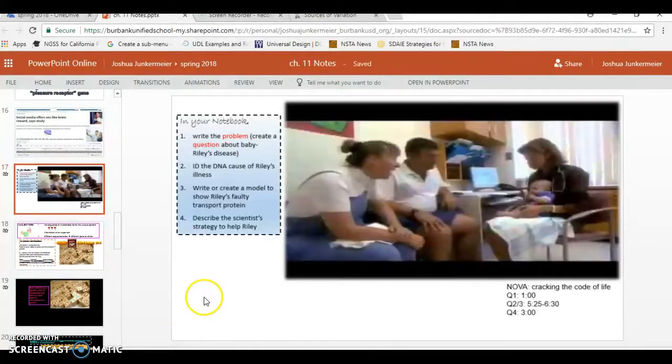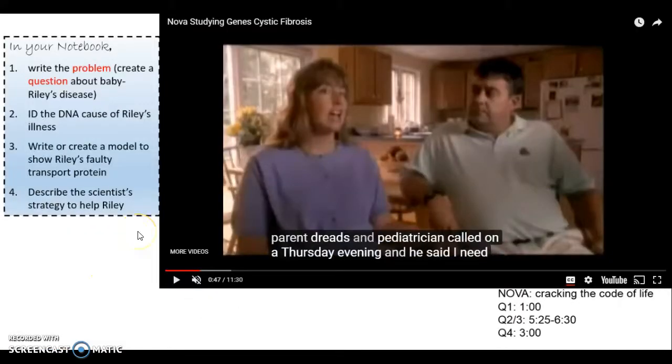Alright, next thing up is slide 17, and in your notebook you're going to have to respond to some questions. So we're going to put this slide in presentation mode and try to answer some questions. Right, first thing we want to do is we've paused it basically around 1 minute in for question 1. Question 1 is write the problem or create a question. Remember, a problem or a scientific problem is just a question about baby Riley's disease. So we won't hear the audio from the video, and that's okay. Let's look at the subtitles here, the captioning, and that plus my help will get this question answered. So here we go.